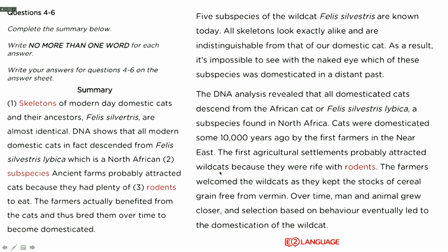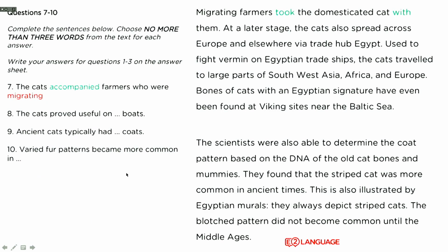We're not saying mice or rats, we're taking that word rodents directly from the passage there. Cool. Let's look at the next set of answers. So, this was sentence completion. The cats accompanied farmers who were what?